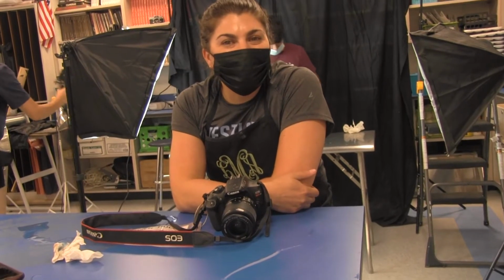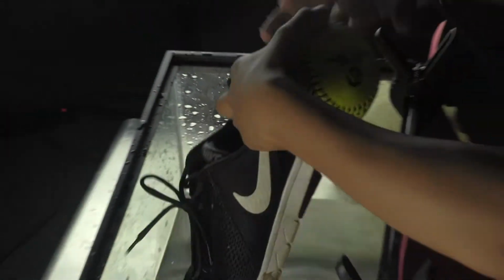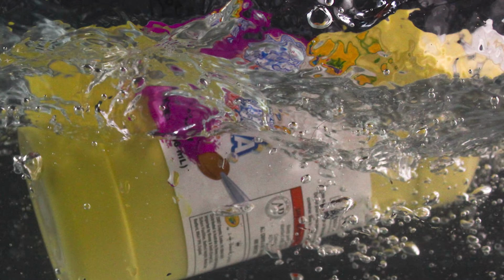The project is about capturing movement using a very fast shutter speed, and it's typically called splash photography. We see splash photography probably not every day in everyday life, but we do see the concept of fast shutter speeds in everyday life. So for example, any sort of sports photography would use a fast shutter speed, even a lot of documentary photography that we might see on the news.